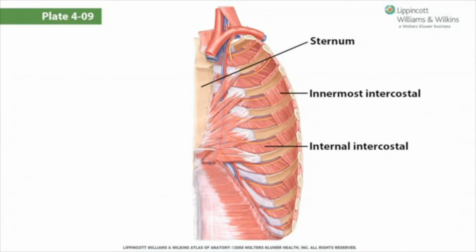The muscles filling the intercostal spaces are conveniently named the intercostal muscles. None of the 3 layers of intercostal muscles completely fills the intercostal space from the sternum anteriorly to the vertebral column posteriorly, but they overlap in such a manner that there are no gaps in the musculature of the spaces.